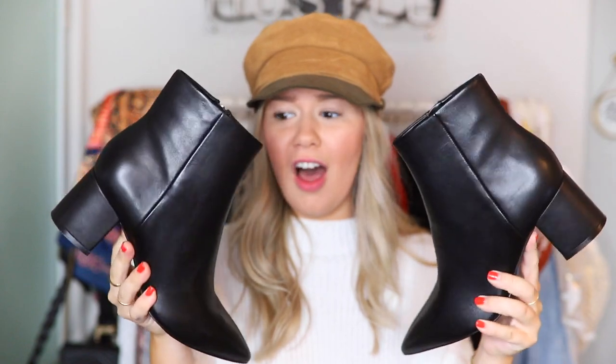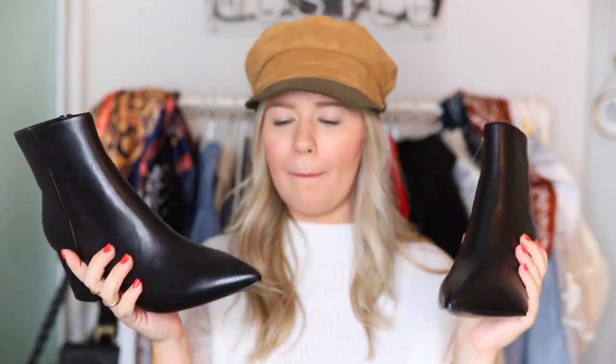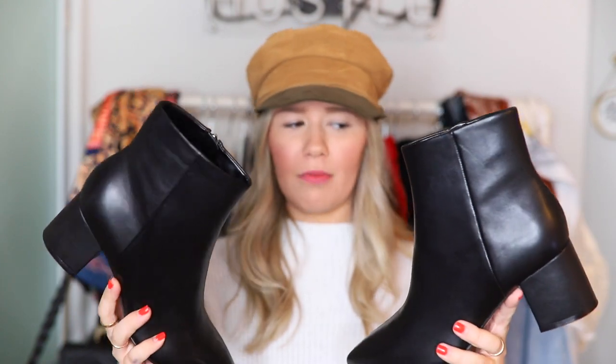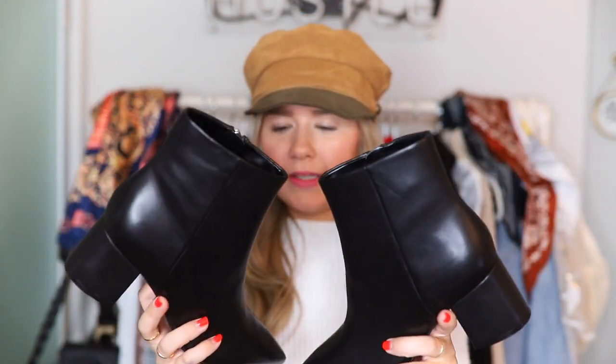Oh my gosh, these boots are actually the cutest thing ever. Oh, I love these boots. These are going to be my boots of the season. I always have a pair of boots like this every fall and winter time. This year, I'm going to be rocking these Mark Fisher booties. I like booties with a little bit of a heel to give me a little confidence, but I can still walk all day in them.